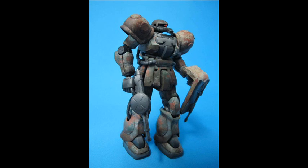Again, like the first Zaku, this is the sort of painting and shading scheme I would like to achieve on future models. Just the definition and the lights really do it well for me. The salt weathering was a lot of fun and I just loved the rust marks everywhere. This was a very enjoyable labour of love project.